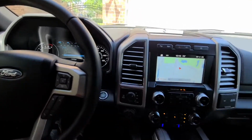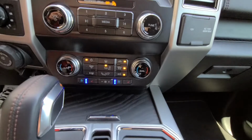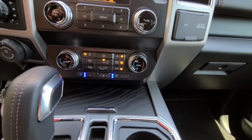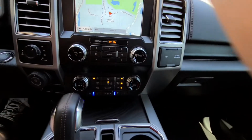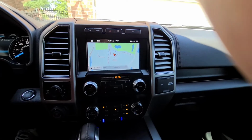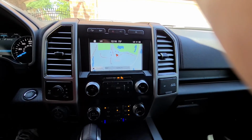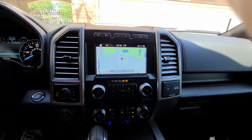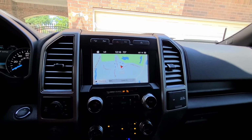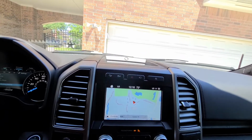The other thing I do actually like a lot is the cooled seats, which we use a lot here in Houston. The heated seats were actually pretty nice during the winter time, along with the heated steering wheel, which eats up really, really quickly. The B&O sound system is actually surprising how well it does sound for a stock sound system. We have the Sony sound system in the Edge, and it's pretty good, but I actually think that the B&O is actually quite a bit better, especially the mids and highs and the clarity and the accuracy.